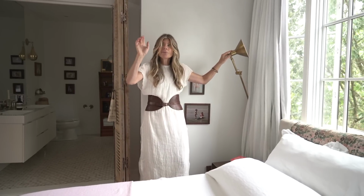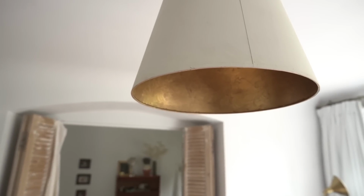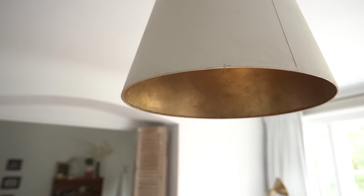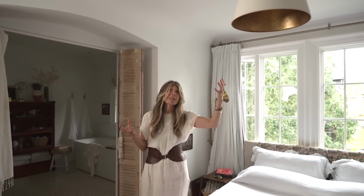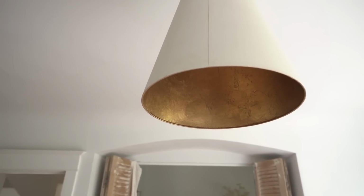And then the other really cool light that I love in this space is the one that's on the ceiling. And that was made by the same friend who made the light over my dining table. And this light is so beautiful because he gold leafed the inside. So it's really a fairly standard linen shade. But on the inside, he's gold leafed it by hand and it just casts the warmest glow.